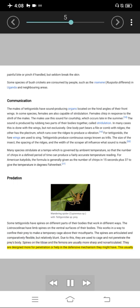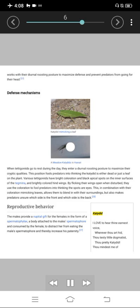Katydid. I love to hear thine earnest voice. Wherever thou art hid, thou testy little dogmatist. Thou pretty katydid, thou mindest me of.